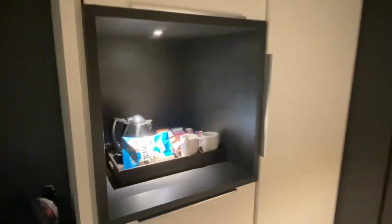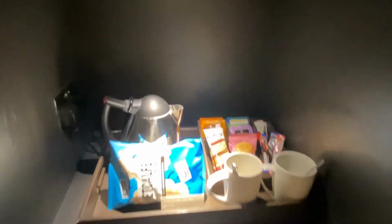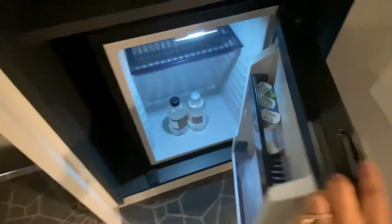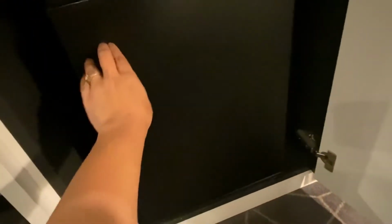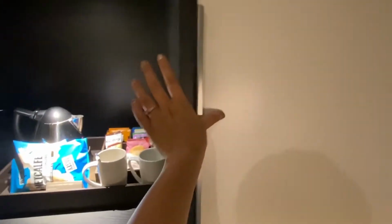And then moving forward, here's a kettle, then some eatables like popcorn was there. Here is the fridge, you can see. Then let me show you what's inside. Two water bottles and some like mini milk cups, you can say. Then moving forward, here is the locker area where there was a locker and one hair dryer. Then moving forward, here is the iron board, iron and gown.